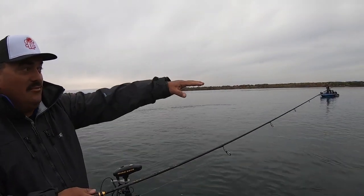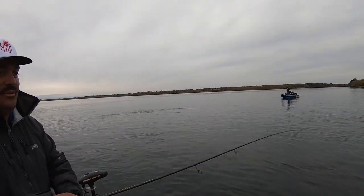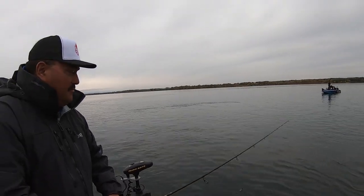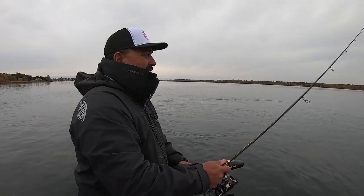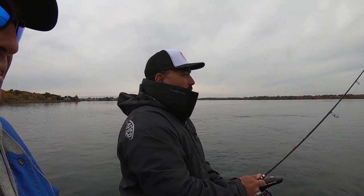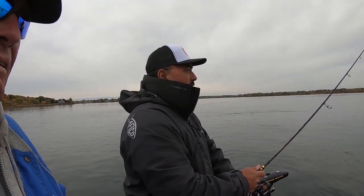Okay, it dropped off the edge. What it is, it's 6 foot up there, then it drops into 20. And what they're doing is they're swimming up on that edge. Right here on this edge.